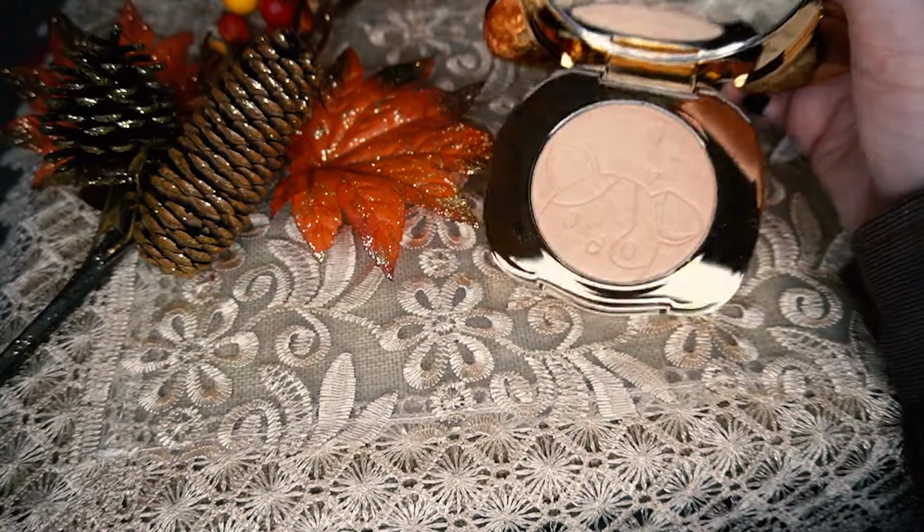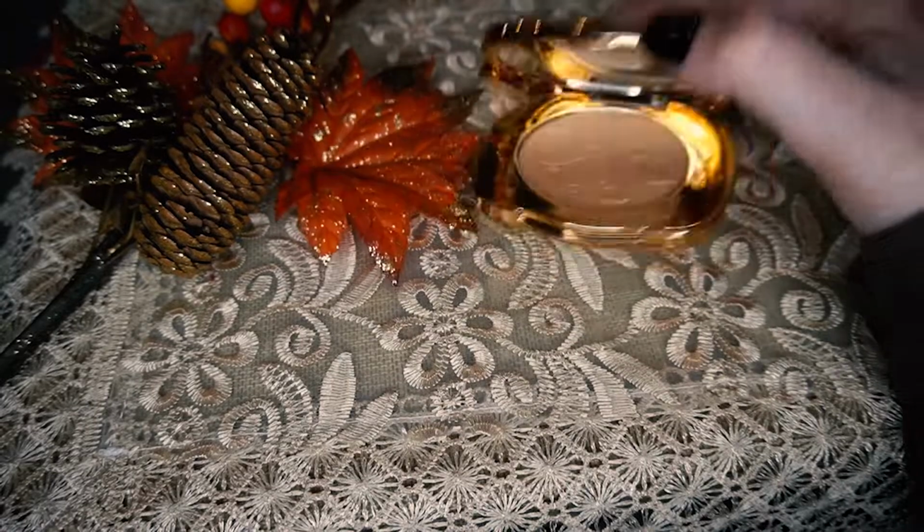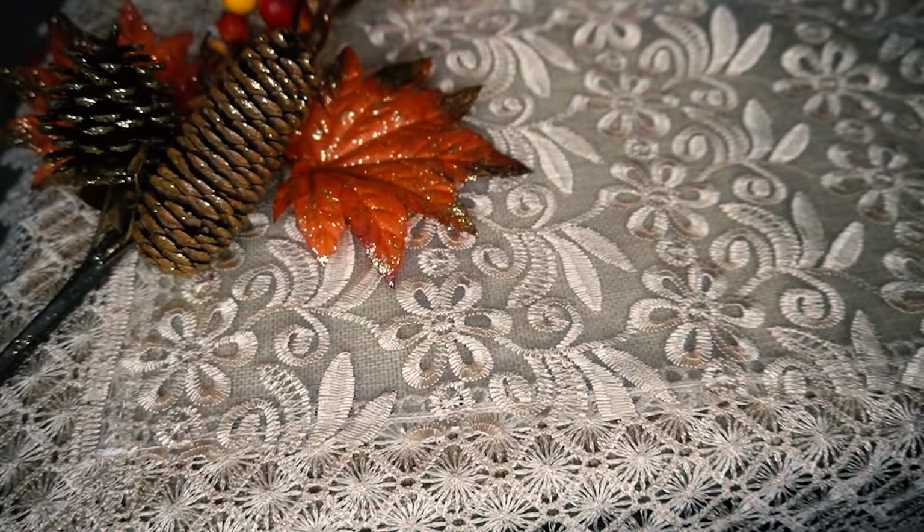I'm not crazy about the formula of the actual highlighter. It's okay, but again, it might be me. I don't know. I'll put it on Mercari. Maybe there's a dog lover out there who will actually use the highlighter.